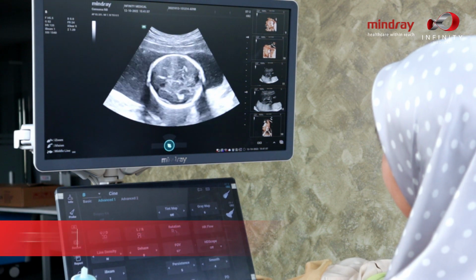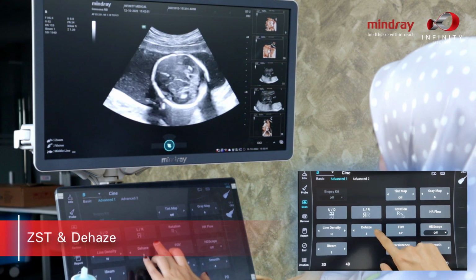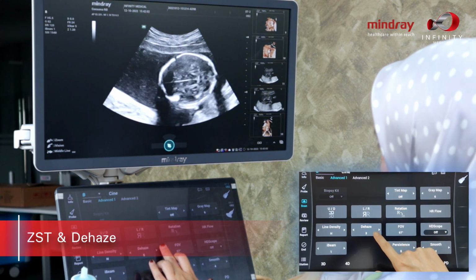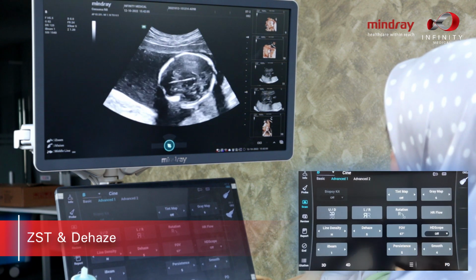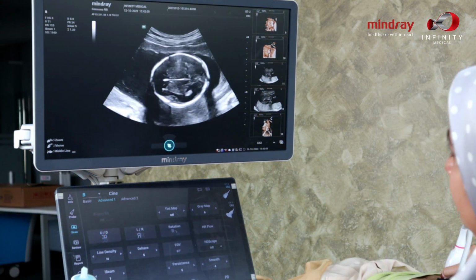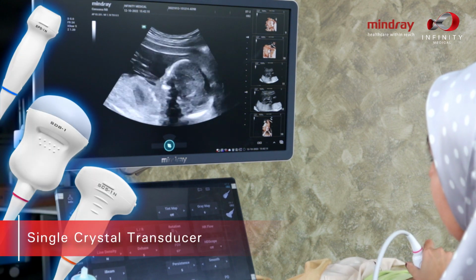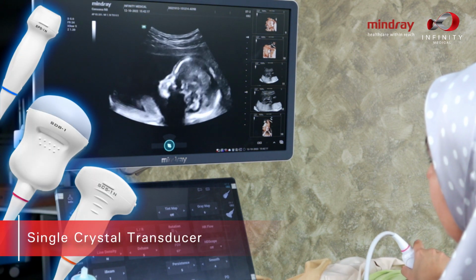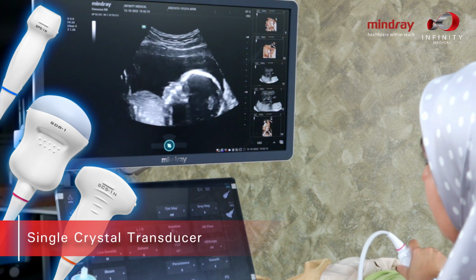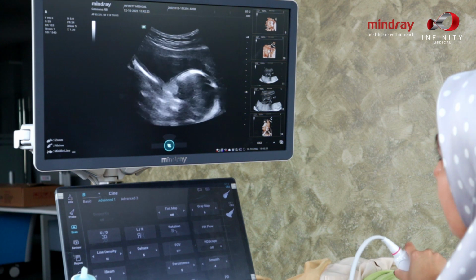Consona comes with a new imaging parameter, Dehaze, which is special to the ZST platform. Dehaze improves contrast resolution in 2D imaging by smartly removing the scattering noise often found in difficult patients. With the combination of wide clinical coverage of single crystal transducer, Consona series is able to provide better scanning even in difficult cases, improving confidence in scanning.